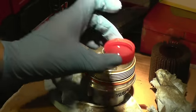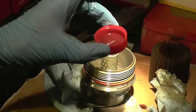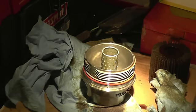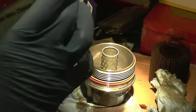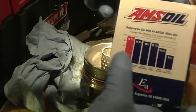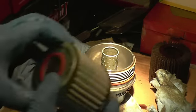This is what I mean by the oil cap. Take the cap, put some oil in. Of course, don't dump it and don't put it back, because if there is any contamination or dirt, you don't want it. And now, the filter. This is the filter I'm using, Amsoil. This information here is on the Amsoil website. So this is the filter.